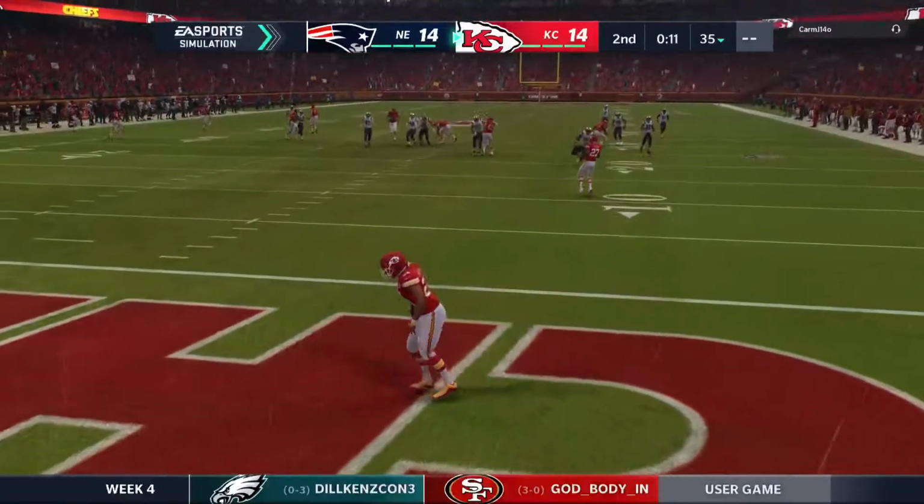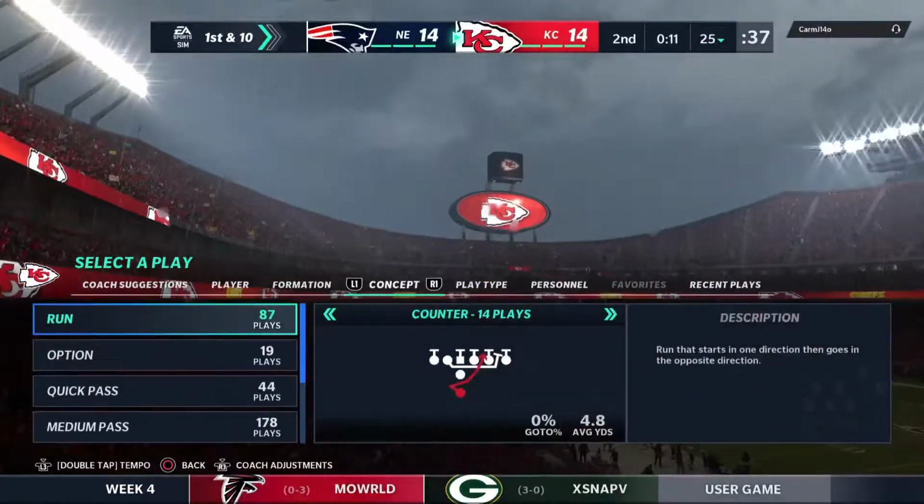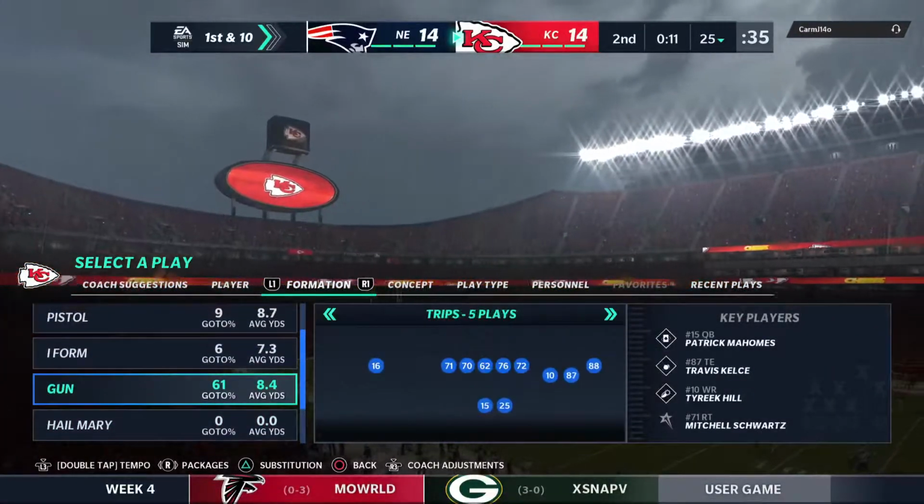Takes this about 5 yards deep. And not wanting to risk anything here late in the half, he'll just take a knee, and they'll bring the football out to the 25.